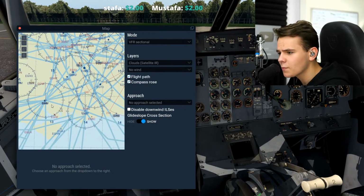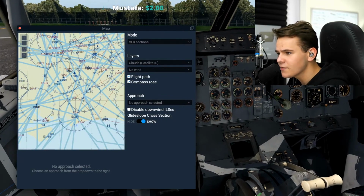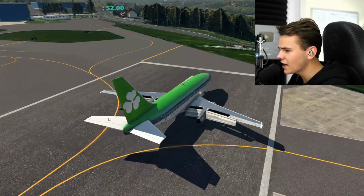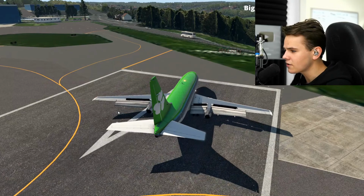I think what could be more interesting is actually flying down south. How about that? Southampton. Should we fly more down south? Let's do that. Let me show you what an airplane like this can do. A 180-degree turn.